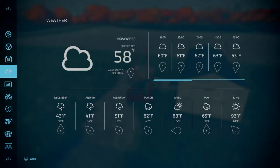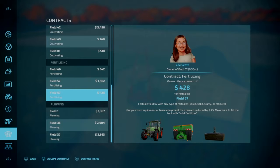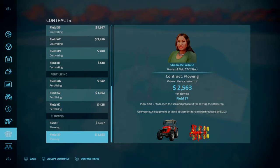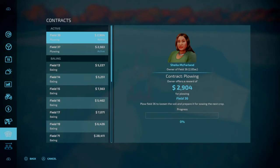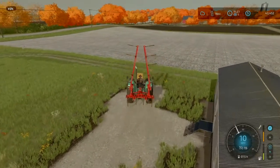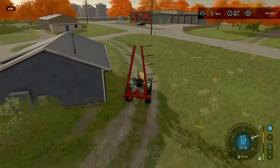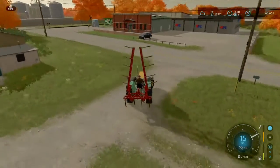Okay, so the word around the campfire is there's a couple of ploughing contracts on fields 36 and 37, which are over to our left, about 1 kilometre, close together. So I think those are the ones. So yeah, if we grab those, we can do it with our big plough. It might take us a while, but that's okay. Head over there, get that done, bit more moolah.